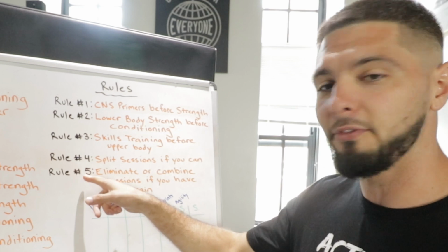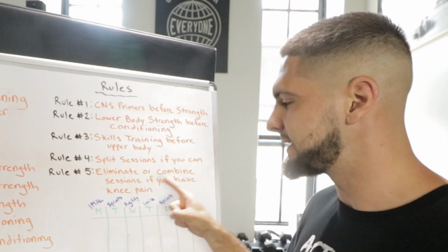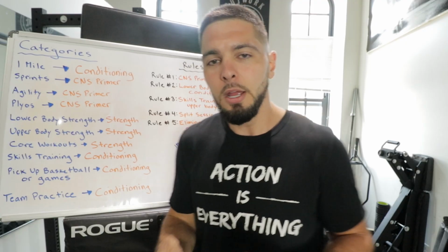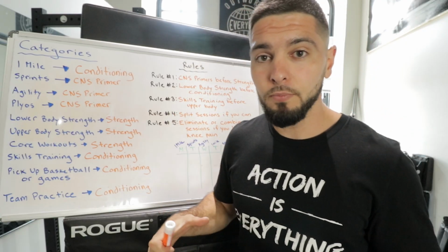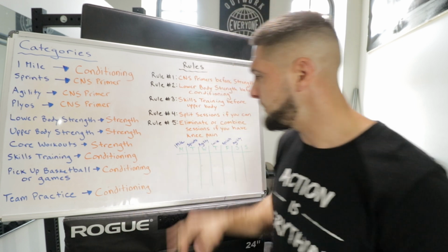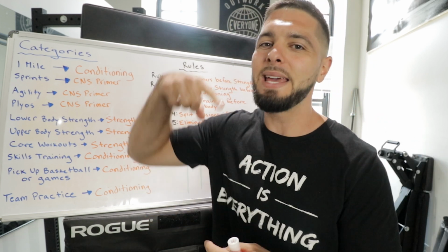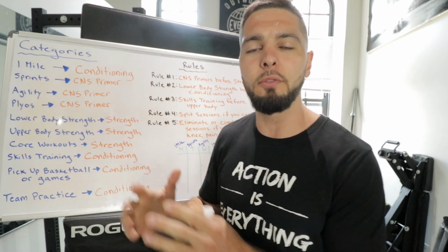But rule number 5 is that you need to eliminate or combine sessions if you have knee pain, okay? So rule number 4 applies to everybody who doesn't have knee pain. If you do have knee pain, then you need to follow rule number 5. You need to combine your sessions and then allow for a longer amount of recovery time.